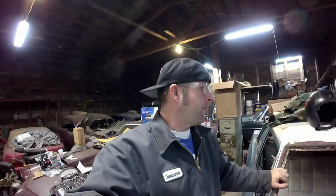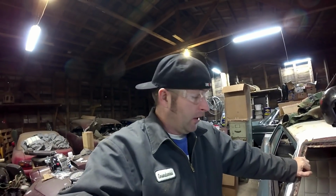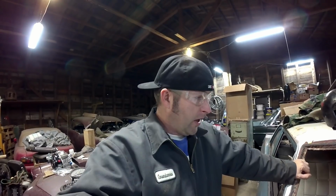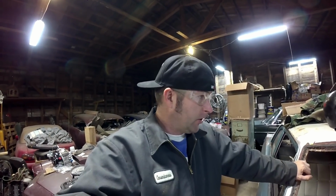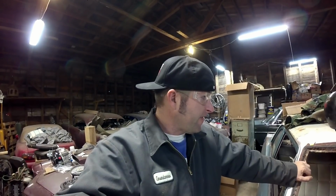But that's not going to stop me from driving it on the Power Tour. I'm still going to do it, but I need to keep the windshield from leaking all over the place. So I'm going to do the best I can.